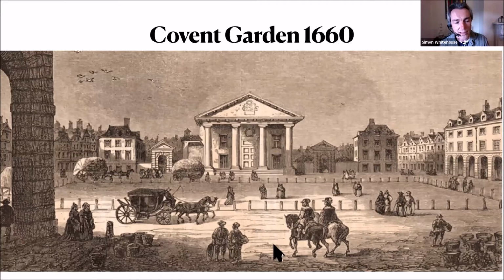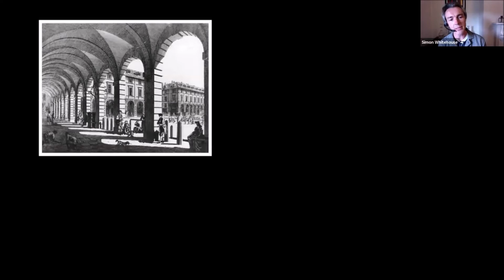And we can see an image here of the church, which I just showed you earlier, which we are going to visit again. But just on the right-hand side of the screen, you can see a kind of row of colonnaded houses. And those are the buildings which really were revolutionary. So I'm just going to show you another image now on the left-hand side. This is where the arcade of the Royal Opera House is today.